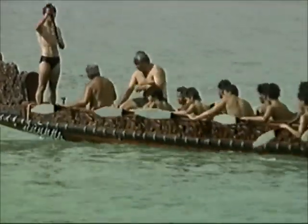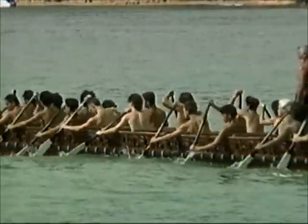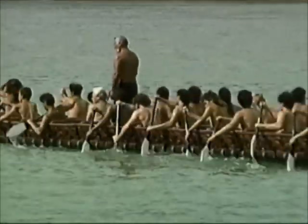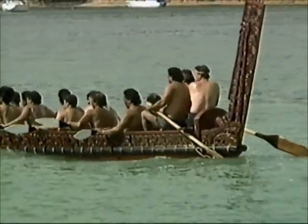The Maoris were the first people in New Zealand. They arrived by canoe, apparently from up near Hawaii many, many years ago, and settled all around the North Island of New Zealand. And they were here on their own, basically, up until Captain Cook and a few white people arrived and began to settle the islands.